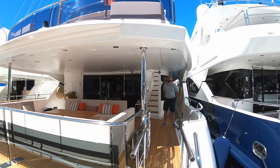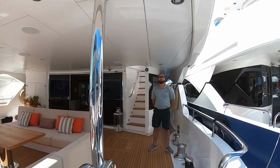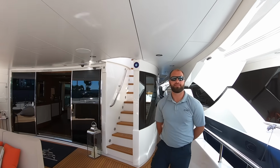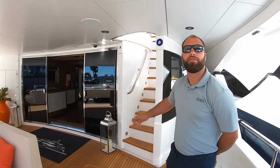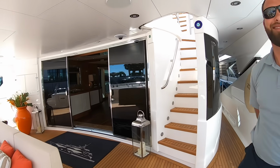So this is the boat. This is Ian, he's the first officer, and he's kindly arranged for me to come on board. Hello Ian. Hi Nick. Thank you very much. Welcome on board Zozo. Please help yourself around. You're very kind, thank you.